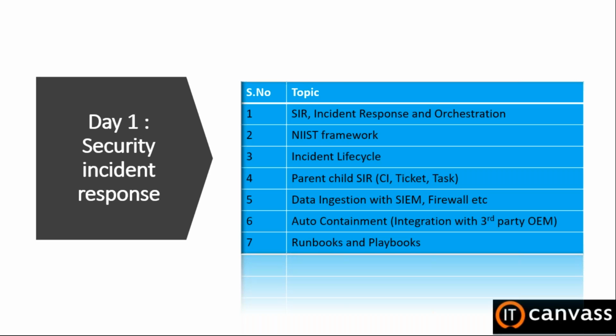To extend this particular security incident response within 3 to 4 hours of time. But if all of you are not comfortable with that, we could split day one into 2 days. Oh, okay, fine, no issues. Ideally I try to keep the theoretical part to 3 hours, and I keep half an hour to 1 hour after that as a buffer for the discussions and your queries.